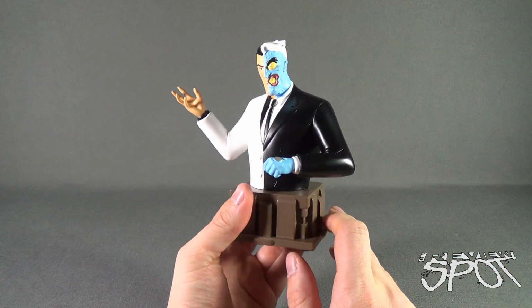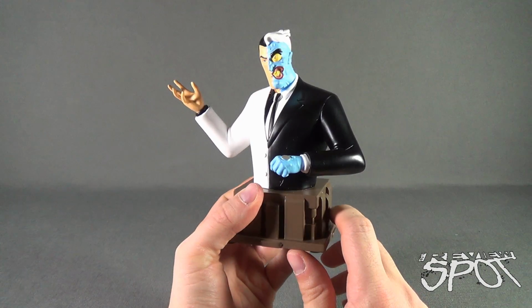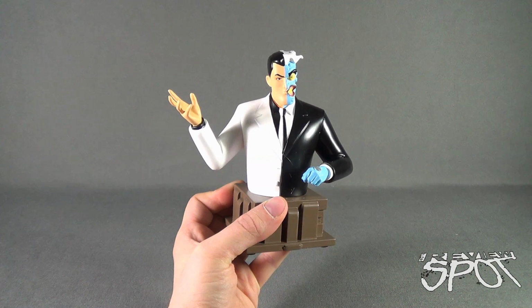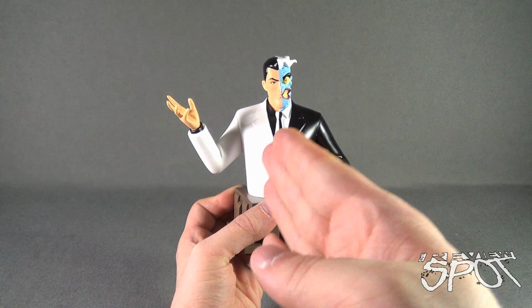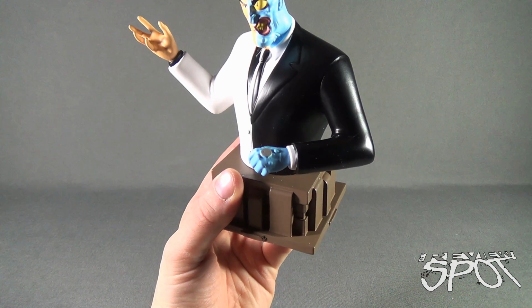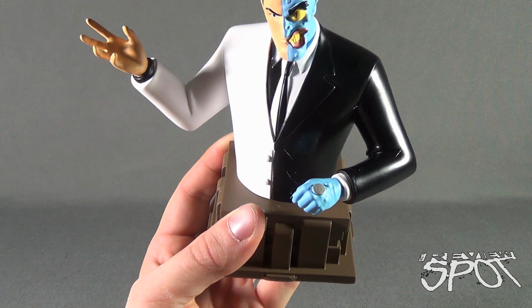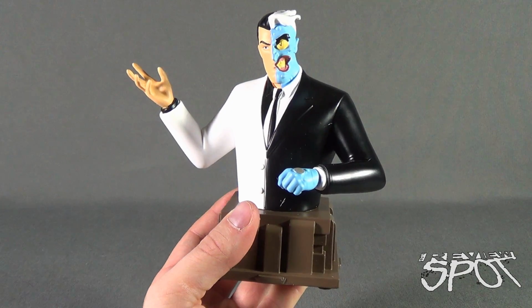Diamond Select also delivers always very strong paint applications, and Two-Face here is absolutely no exception at all. The very stark black against the very stark white is a contrast that he becomes very familiar with in the animated series, and also even in the new Batman Adventures, that same black and white color scheme carries over as well. You can see also on the hand is the coin, and I don't want to alarm anybody, but just telling you right now, the coin looks like it's scarred, so that does not look like it's going to fare well for whoever he's flipped the coin to decide against.